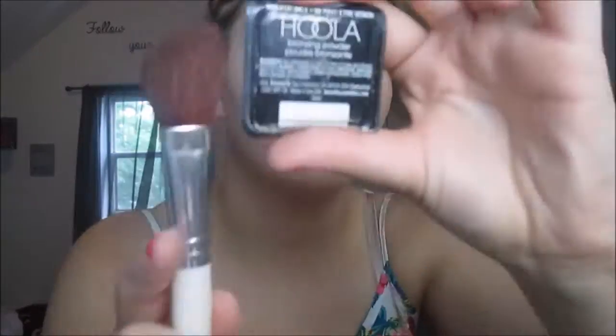Then I'm going to be going in with the Hoola Bronzer with an angled brush from e.l.f. and applying that to my cheekbones and then up to my forehead as well. I'm not doing any contouring today. I'm just bronzing up my cheeks to give myself a little bit more color.